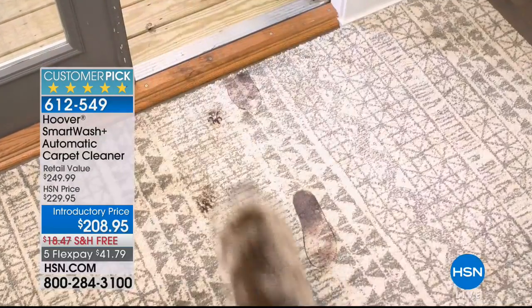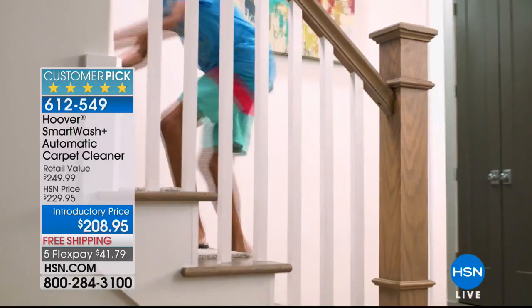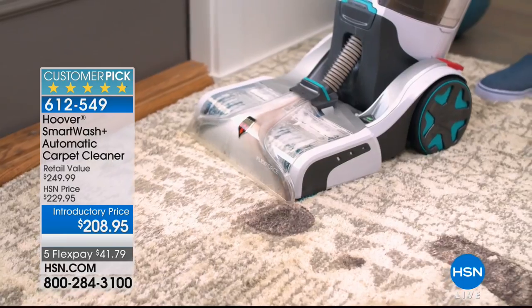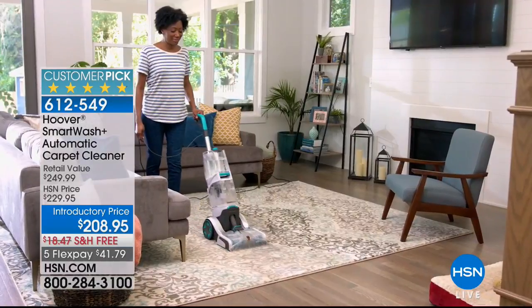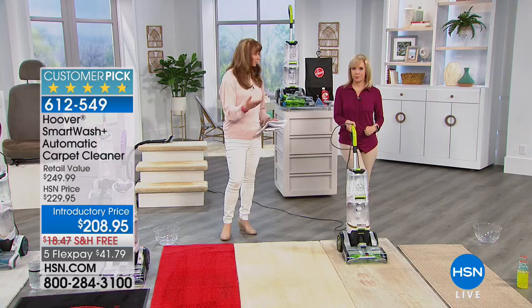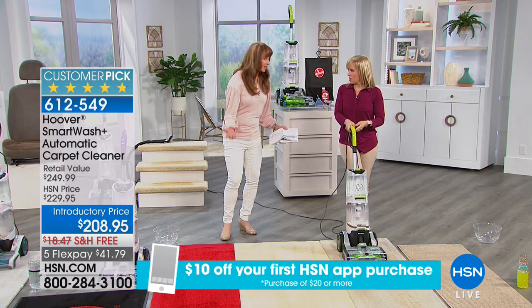I think certainly now that the kids are back in school, we seem to notice more messes. They're coming, they're going, they're back in sports. Pretty soon it's family time, it's Thanksgiving, it's the holidays, people coming over. But the big thing about this to me is it's more than just that special occasion cleaning. This is getting the messes when they happen.